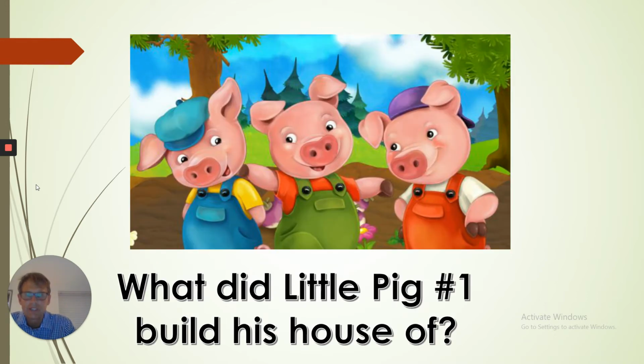Third one is, what did little pig number 1 build his house of? So there were 3 pigs and they all built their houses from different materials. What did little pig 1 build his house from?